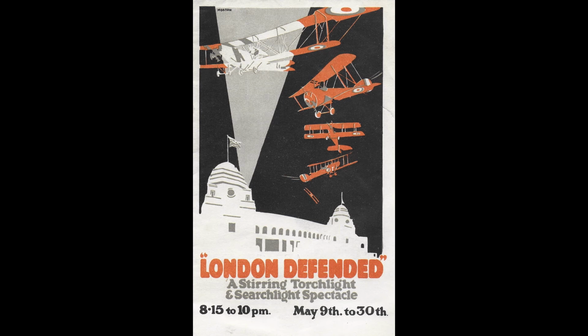The 1925 season saw the introduction of several new amusements and entertainments, such as London Defended, which was a series of air displays that took place throughout May for 6 nights a week. Planes painted red and bedecked with white fairy lights were picked up as they flew over the Wembley Arena by searchlights, and fake bombs and explosions took place. It must have been really very exciting indeed.